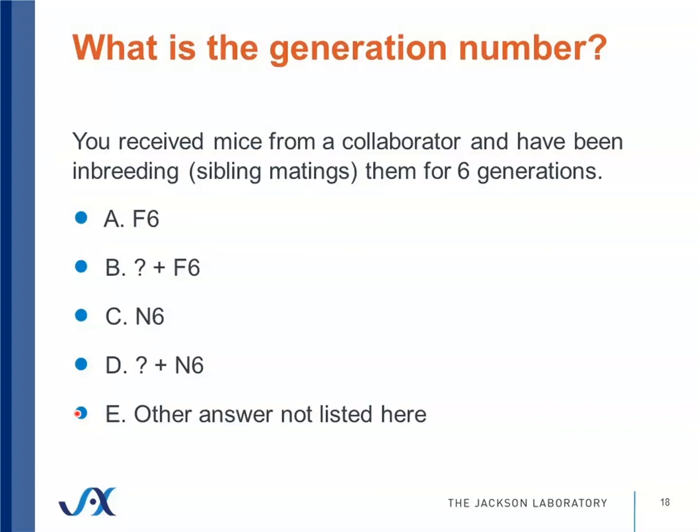Since you have conducted 6 brother-sister matings, which are designated with an F, and N, which refers to backcrossing, should not be used, answers C and D are incorrect. The correct answers will be A or B, which both include F6. In this example, since mice with an unknown generation number were received from a collaborator, answer B, which includes this question mark indicating an unknown generation number, is a bit better.